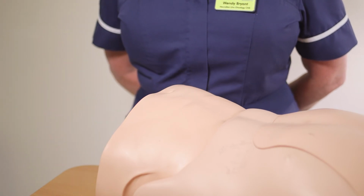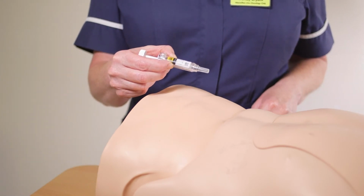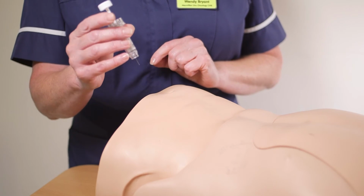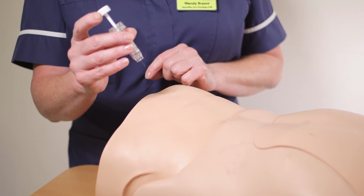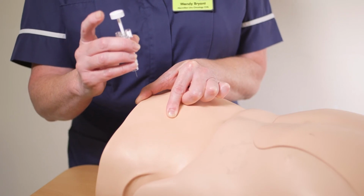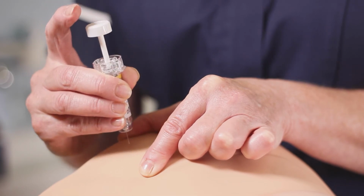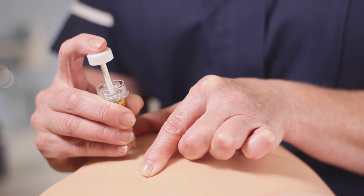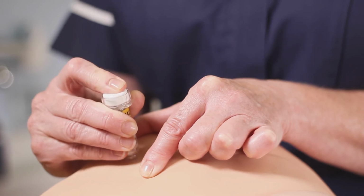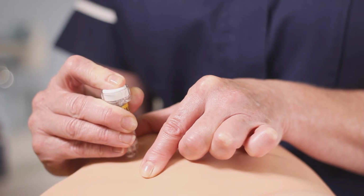First, wash your hands thoroughly. Remove the protective cover from the needle. You do not need to remove any air from the syringe. Pinch a fold of skin between your thumb and forefinger. Push the entire needle into the skin. Then press down the needle plunger to inject the drug. Keep the skin pinched the entire time you give the injection.